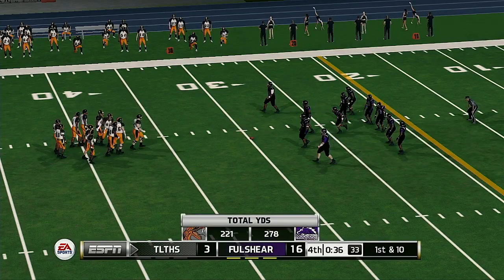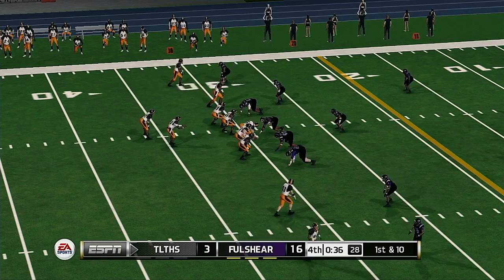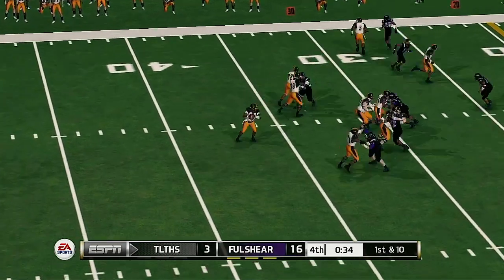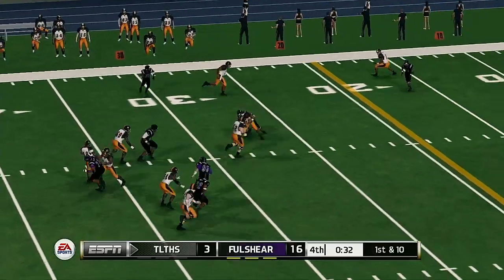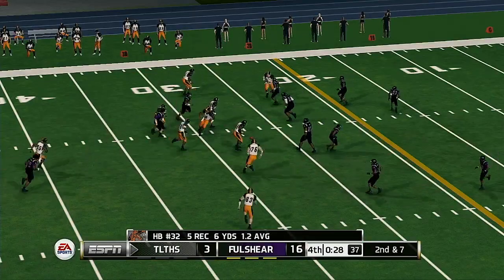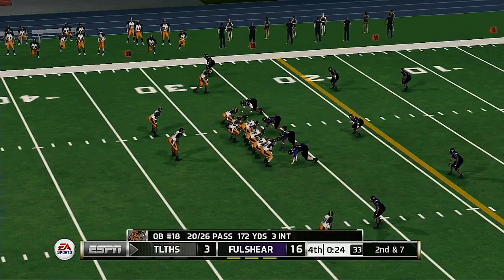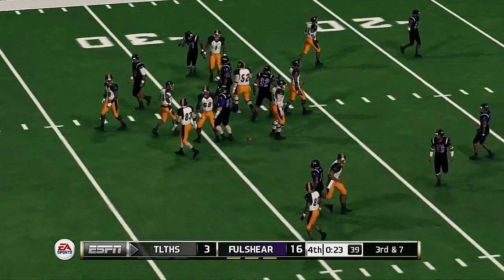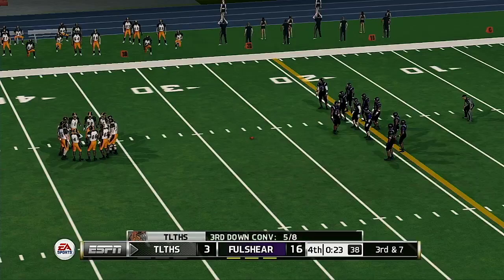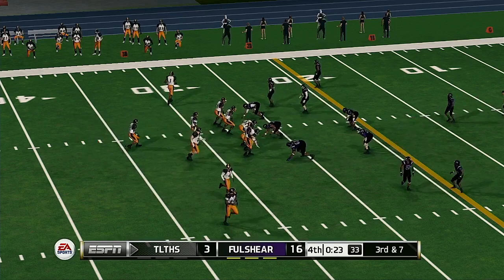Here's the eighth play of the series. Slings it, and he's tackled right away. Spikes the ball. That makes it 3rd and 7. Well, they'll line it up again on third down. Two for two so far on this drive.